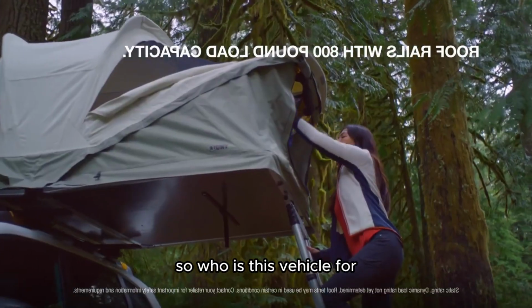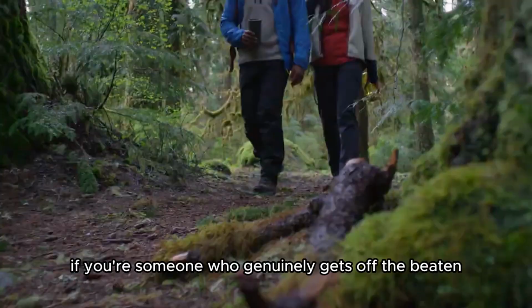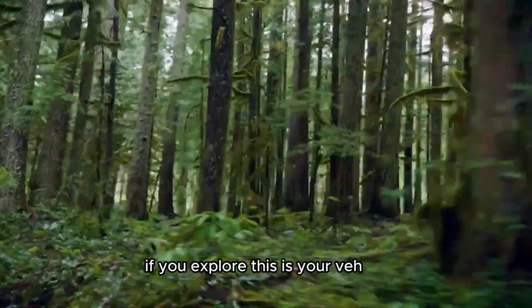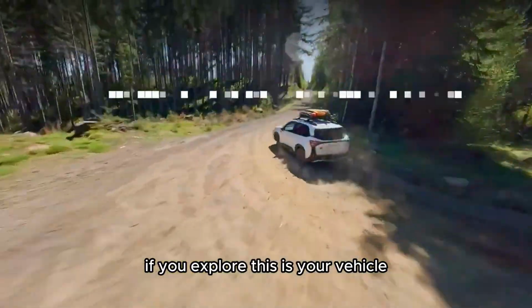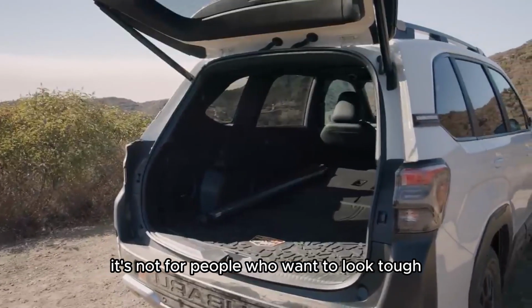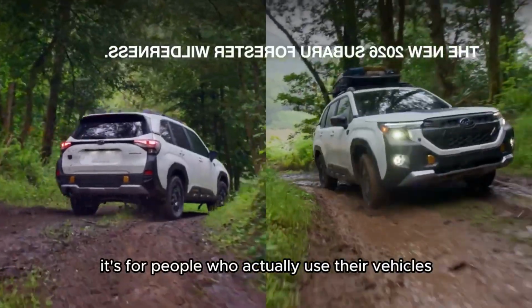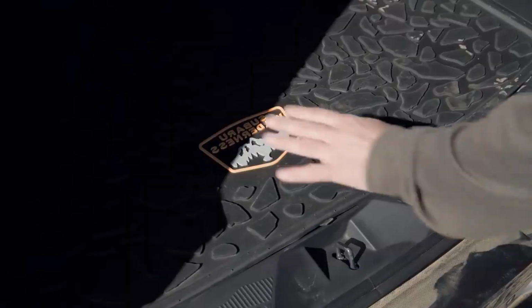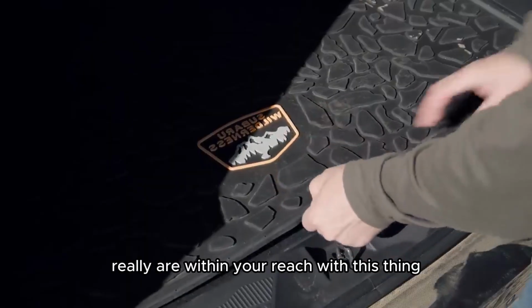So who is this vehicle for? If you're someone who genuinely gets off the beaten path, if you camp, if you hunt, if you fish, if you explore, this is your vehicle. It's not for people who want to look tough at the grocery store. It's for people who actually use their vehicle's capabilities. The boldest adventures really are within your reach with this thing.